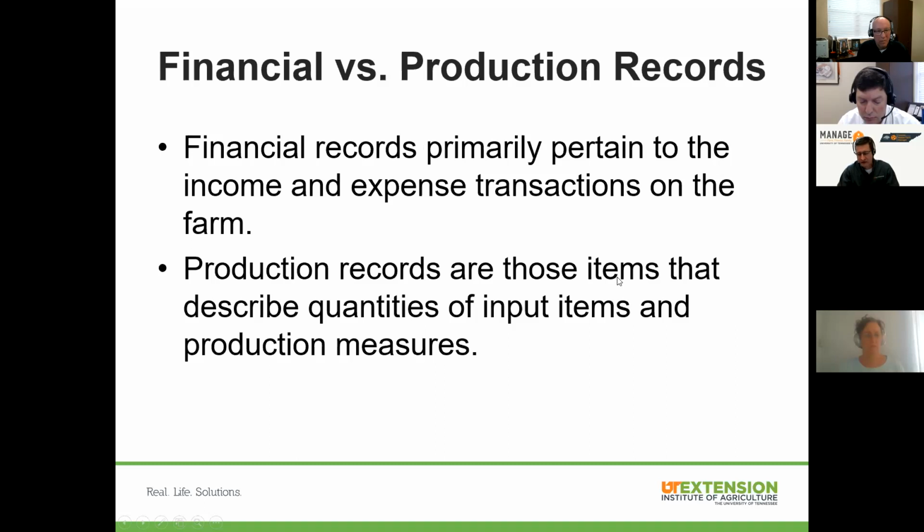You talk a lot about the financial records, but production records sometimes get overlooked, as far as breaking it down to what the yield was on that field, or other production records, the inputs that you have, how much fertilizer was used, or what was the cost of that ingredient that you had purchased. The input cost in production records, I would take it one step further.